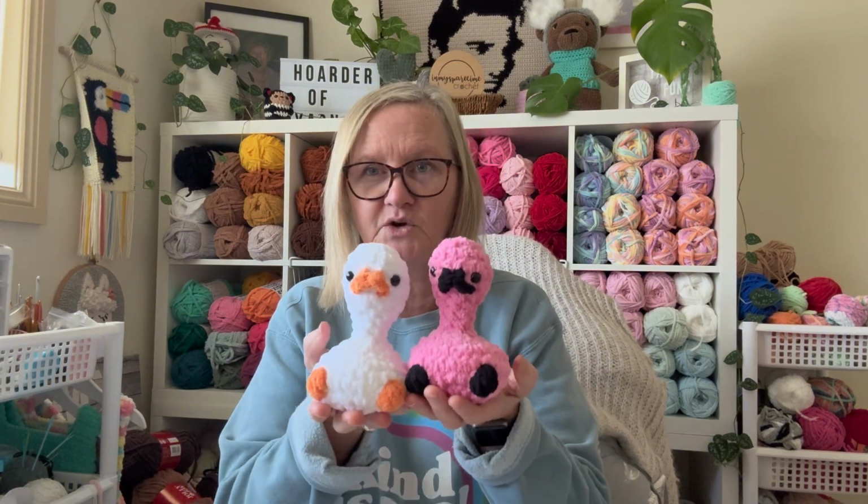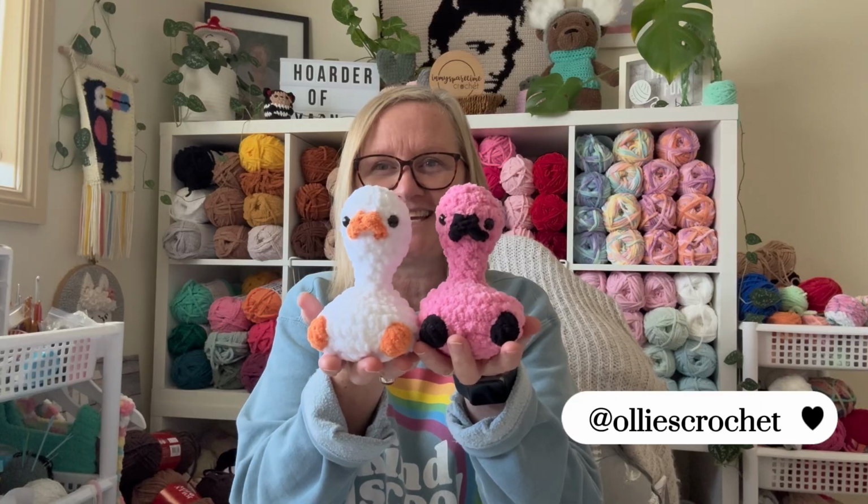Now, the other things I made just this morning, actually, I've bought a few patterns over the last few days. I'm not going to lie. I'm not sure how many, but I've bought a few. Now, these patterns are by Ollie's Crochet, and it is her Silly Birds pattern. I watch her videos on YouTube and I've been watching the whole process of her designing them, and I just could not resist it, honestly.